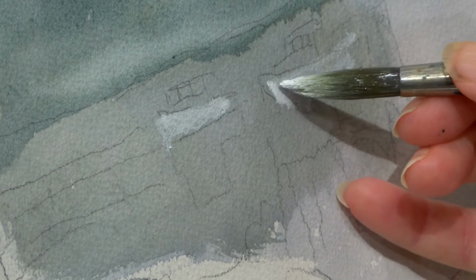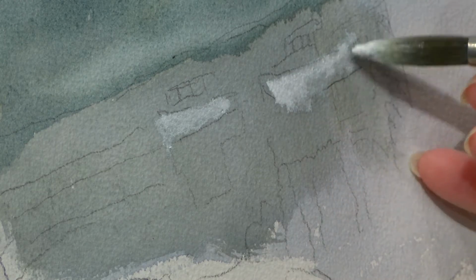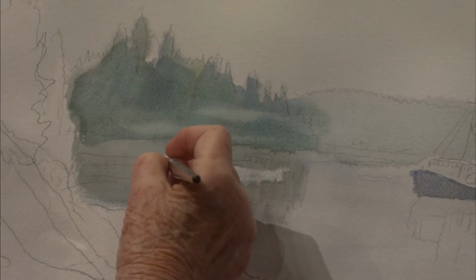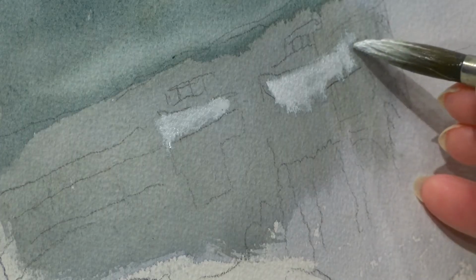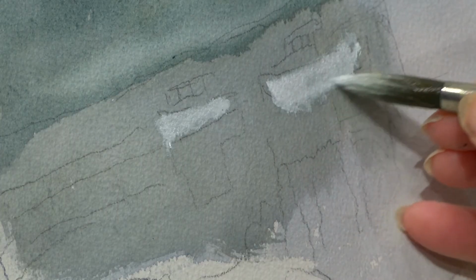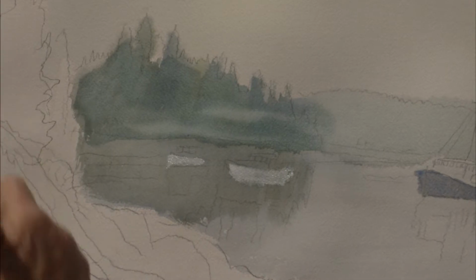This is a wet surface, so the gouache is getting a little bit lighter than I'd like it, so I might wait till it's not bad. I'll wait till it dries, go back over it again. Right now, let's go ahead and work on the trees, on these pine trees here.